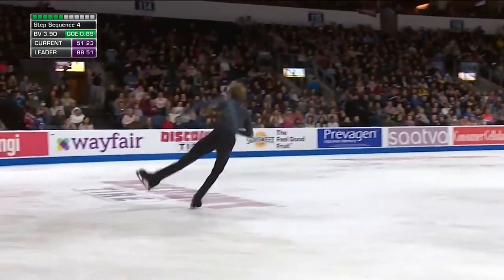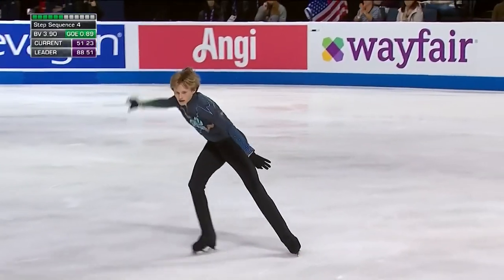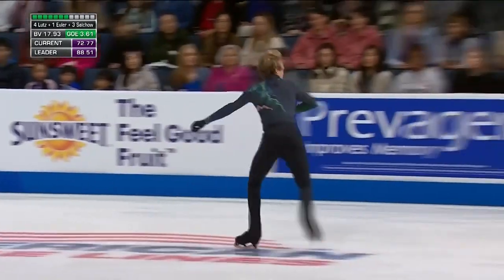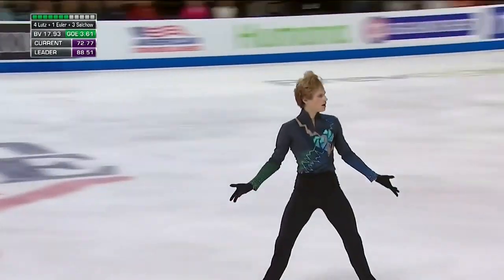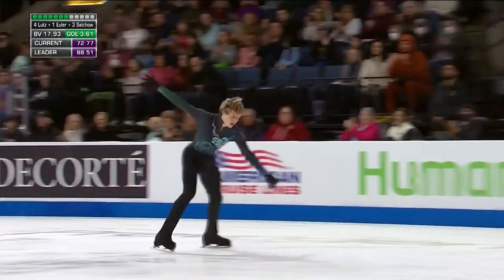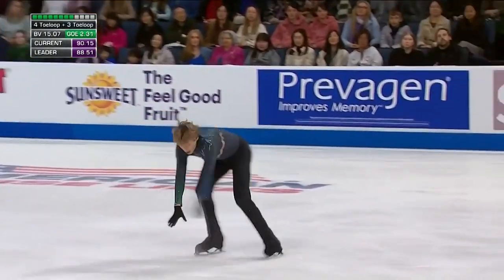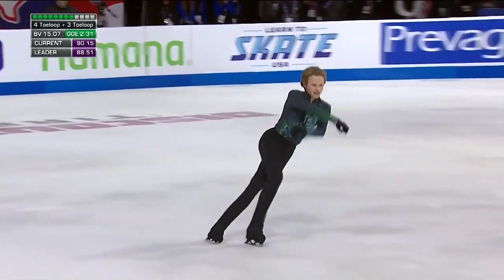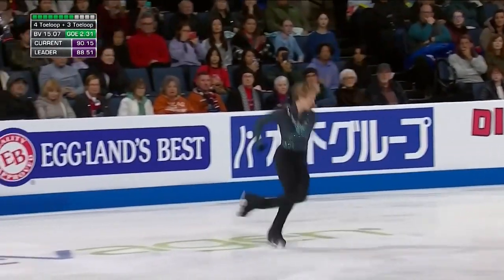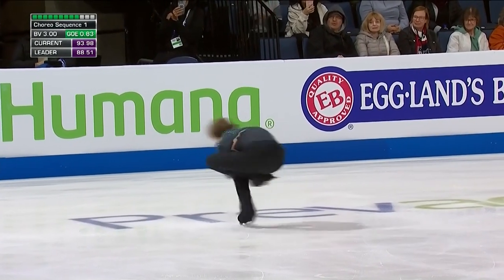Quads yet. There's the quad looks in combination with a triple salchow. And we're at the halfway point. He's from a different planet. One toe, triple toe. Triple axel is your last jump pass. Phenomenal.